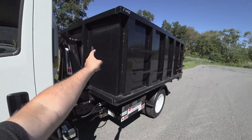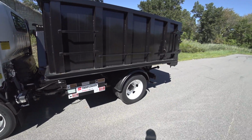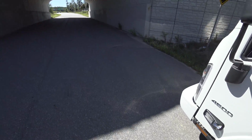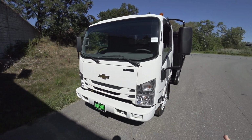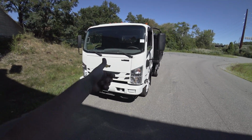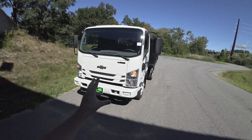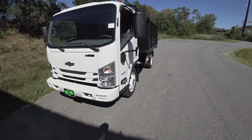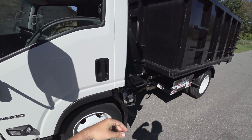Today we have the 2019 Chevy Silverado 4500. Wait, it doesn't look like a Silverado. Well, unlike the 1500, I think they have a 4500 version, the 5500 and a 6500. This is known as the LCF. It's the cab over limited front design. I forget what LCF stands for.